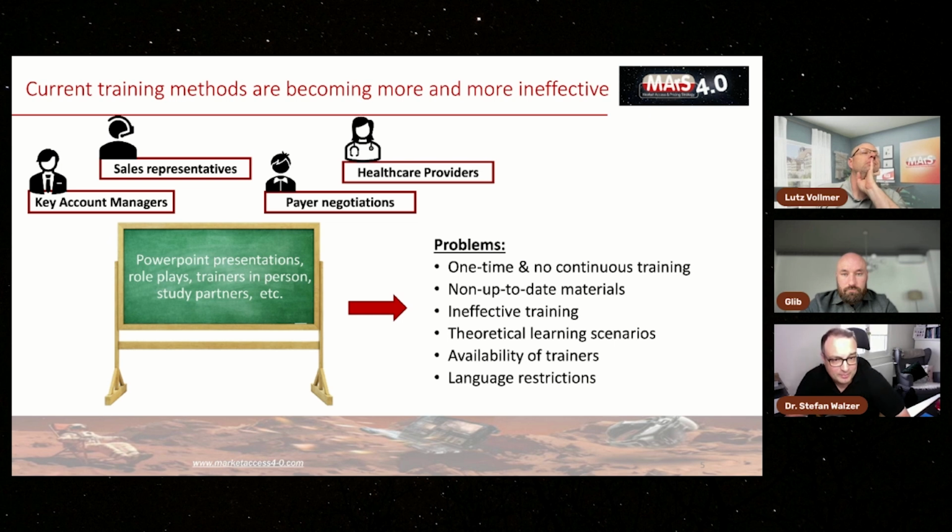I can quite often speak English, I can quite often speak German, but the other languages are already getting a bit more tricky in general. So what have we done? Let's go to the next slide.